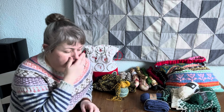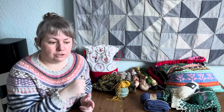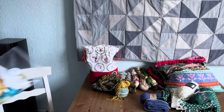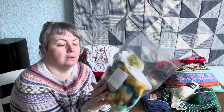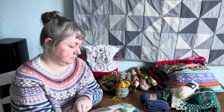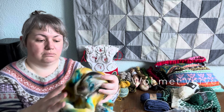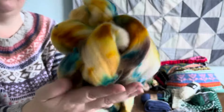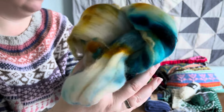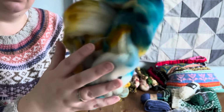Oh, wait, I can show you my spinning fibre that I am planning. Yeah, I had shown you the footage, so I'll be right back. Excuse the crinkling. So, this was the yarn you saw me spinning up. It's not in a braid, it's just... This is BFL, Blue Faced Leicester. And this is the other half. I have spun up half of this, 100 grams. So this is 50 left to do.